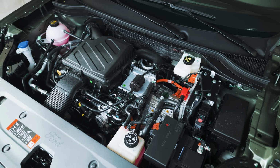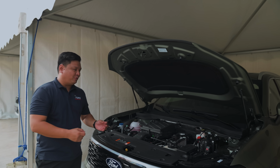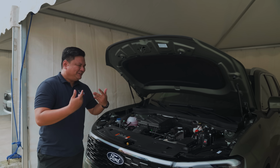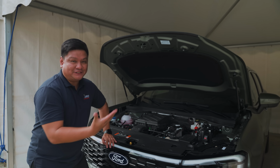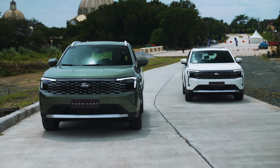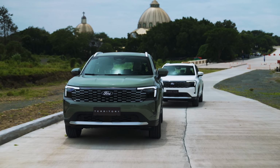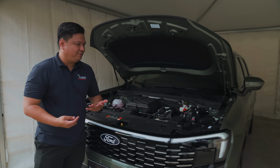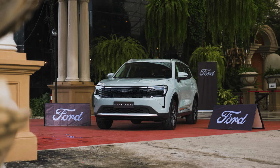So under the hood of the Ford Territory Hybrid, you'll see that you have a full hybrid system. A lot of us, myself included, presumed that they were going to bring in the plug-in hybrid in the Philippines, but this is actually the first time that anyone's found out about a full hybrid system, non-plug-in, in the Ford Territory. I personally think that having a full hybrid instead of a plug-in hybrid reduces the hassle of having to charge up your vehicle. The Titanium variant also has a sunroof on top, while the Trend just has the roof on top.